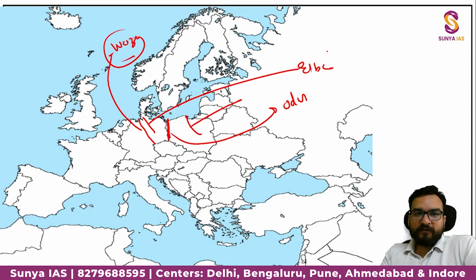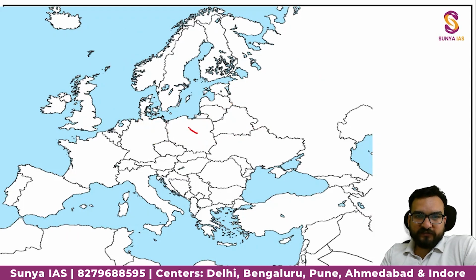So Weser, Elbe. Now what you have to see? You have to see that this Vistula is flowing into this particular sea, Baltic. This particular Oder is flowing into the Baltic Sea. So if someone says Mediterranean, no. North, no. But what about this Elbe and this Weser? They are flowing into the North Sea. Understanding, this is the North Sea over here.